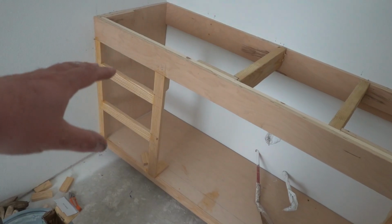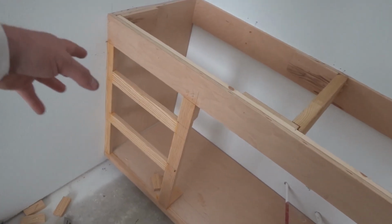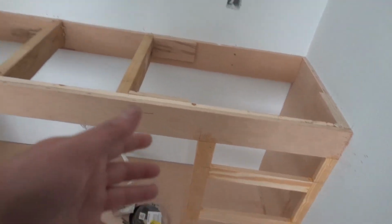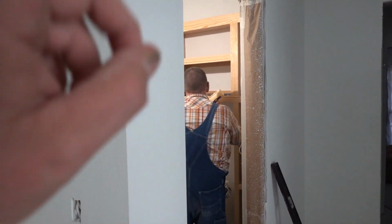So then me and Randy did this yesterday. It's just going to be a double vanity in here. You can see they'll have drawers on each side, pretty much the same as the kids' bathroom. And then I'll show you, when he gets done with that, we'll show you that in there. So once he gets done with that, we're going to start in the kitchen area, and I'll film some of that for you guys so you can see what's going on.